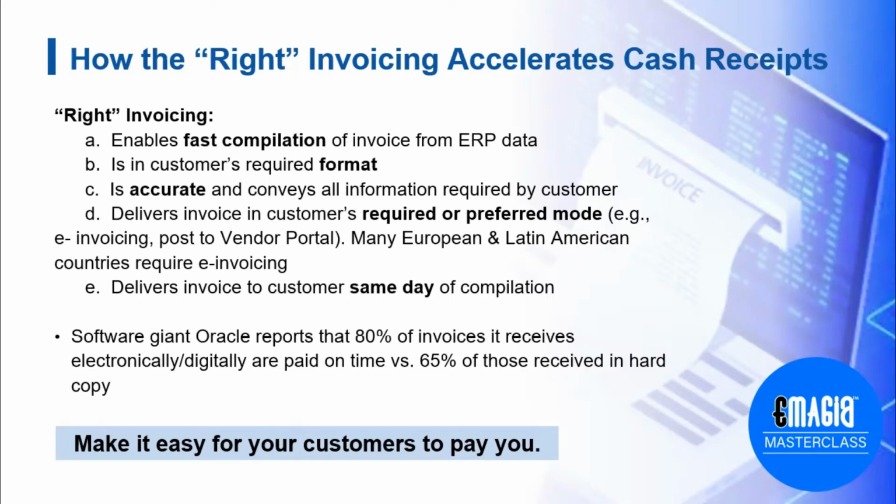And your invoice is in the customer's required format. Now, this is going to require some customization, but if you use the invoice template, you set it up once, and hopefully you'll use it over and over and over again. And it's a key step in making your invoice easy to pay because the customer has everything they need.